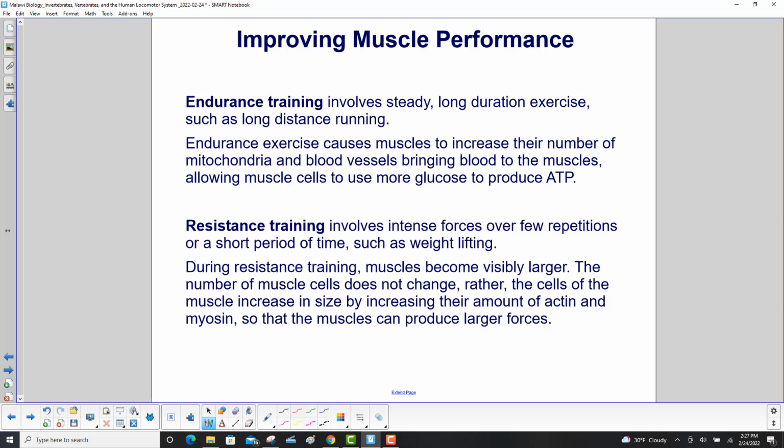Resistance training involves intense forces over a few repetitions or a short period of time, such as weightlifting. So here we have long-distance running, here we have weightlifting. During resistance training, muscles become visibly larger. The number of muscle cells doesn't change. That's pretty interesting. Rather, the cells of the muscle increase in size by increasing their amount of actin and myosin so that the muscles can produce larger forces.